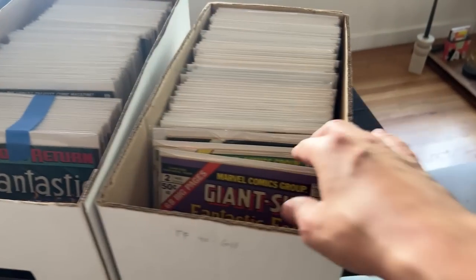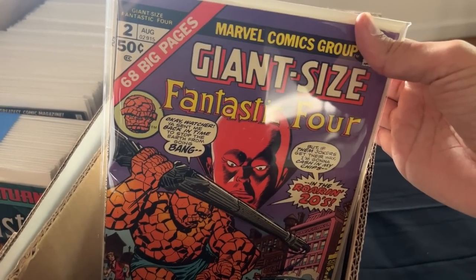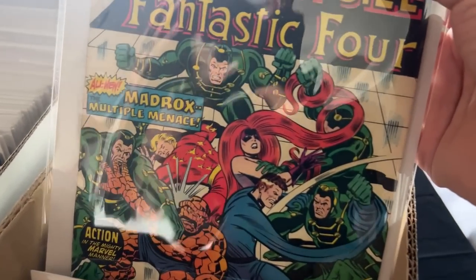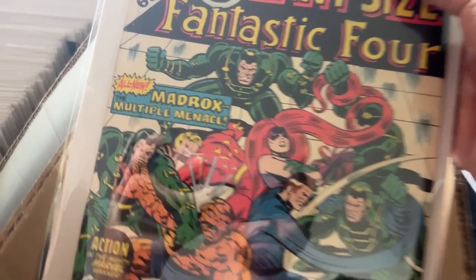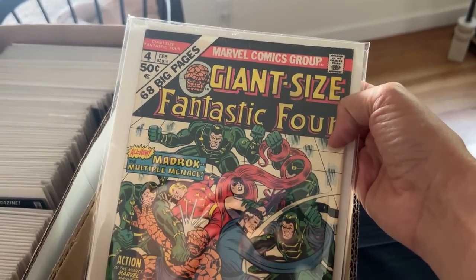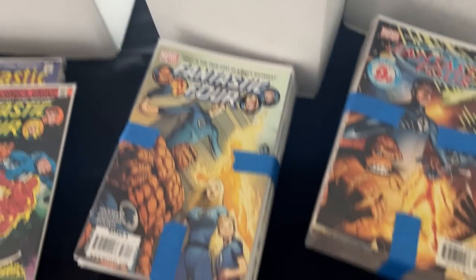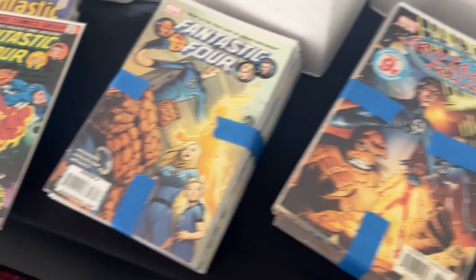You had more of the Giant Size Fantastic Four, First Tempest. You got Multiple Man right here. I think this is kind of an underrated book. Tommy Madrix, first appearance of Multiple Man, Giant Size Fantastic Four number 4. So you got some cool stuff in there. And then I've been kind of organizing this, which I think is interesting.